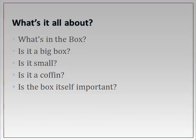If it's a coffin, I'm going to assume that there is a corpse in there, or at the very least, it's going to be all the things that we associate with the interior of a coffin, such as the lining, and maybe there's embalming fluid in there, maybe there's some excess embalming fluid. Perhaps there's some artifacts that the deceased is taking with them.